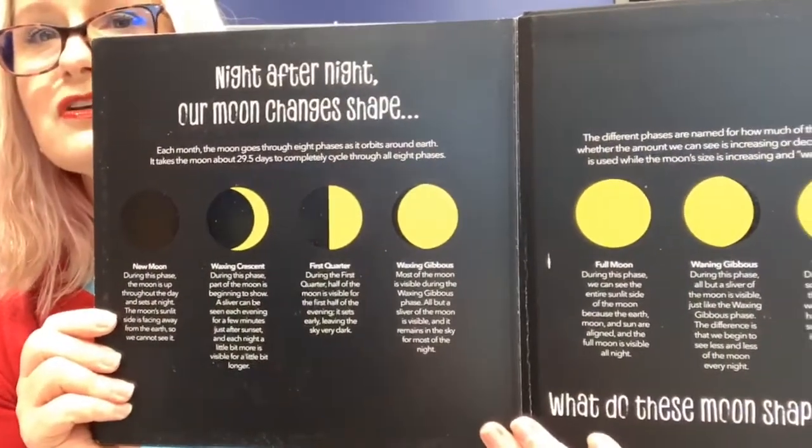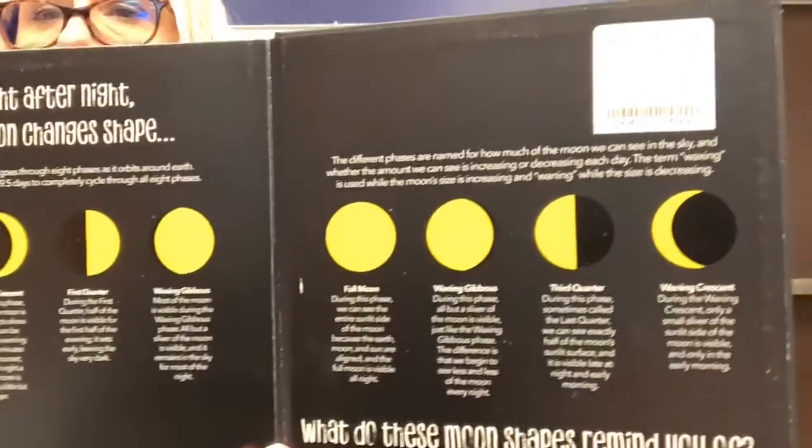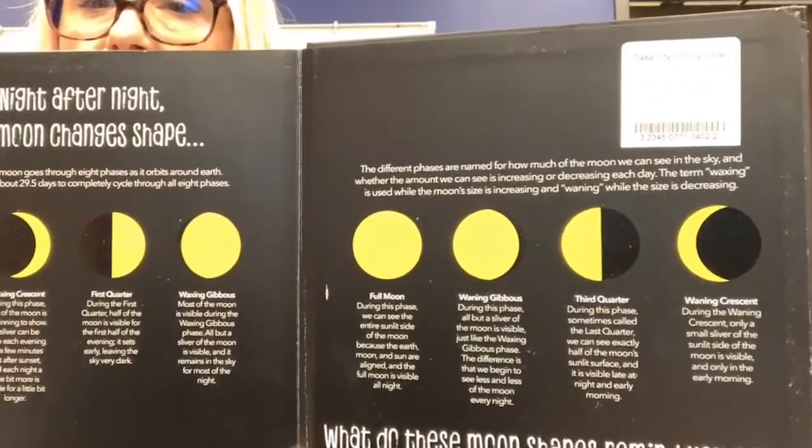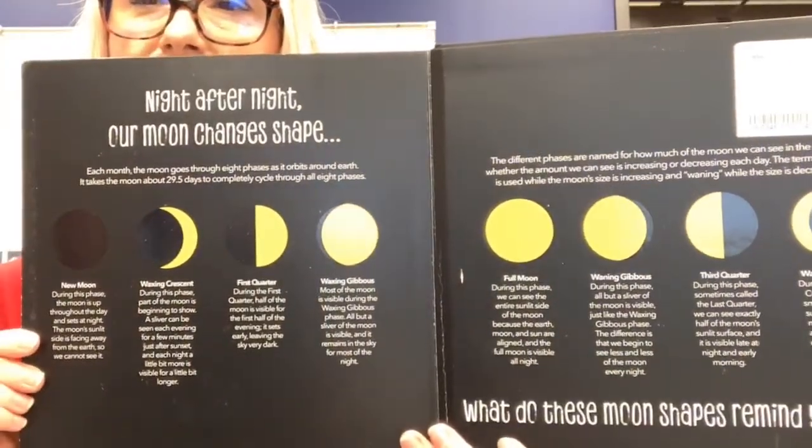This page, night after night, our moon changes shape, and it gives you all of the names of them. What do these moon shapes remind you of? So the book gave some suggestions for what moon shapes might be. Maybe you could come up with your own shapes.